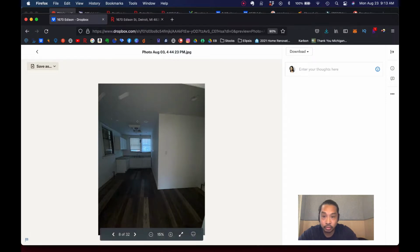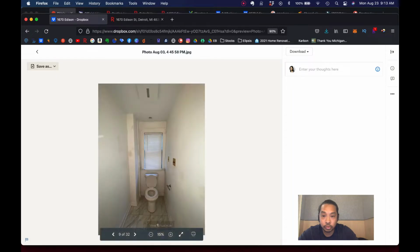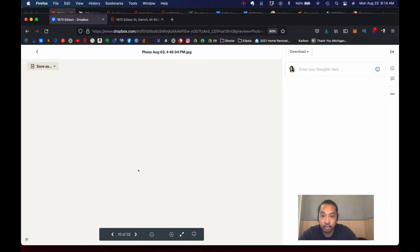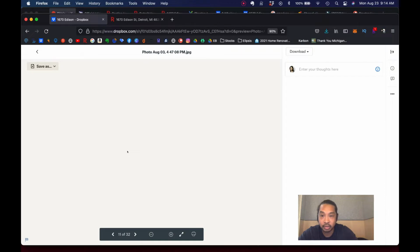This looks nice. Recessed lighting, kitchen. New bathroom, but look at the paint here. Looks kind of shoddy. Window trim looks kind of crappy. New vanity, new fixtures, looks nice, but again, a lot of the paint here looks really crappy.